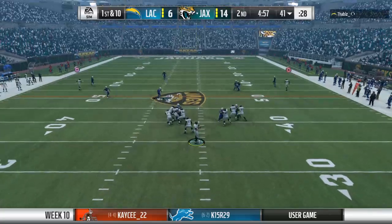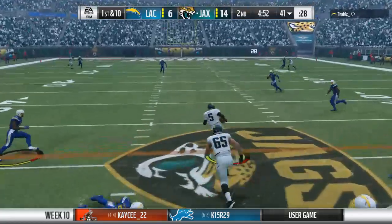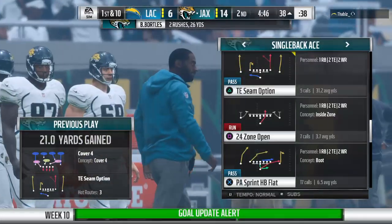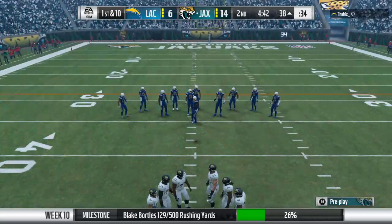On 1st down, Bortles. Dancing to his left, and avoids the contact by sliding. Able to find a lot of empty space there, picking up the 1st down at a 21-yard gain.